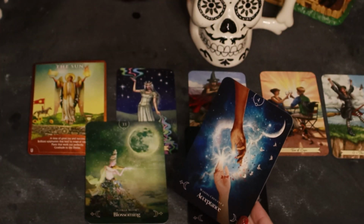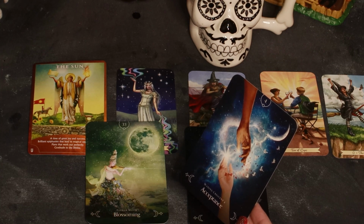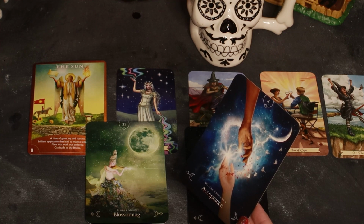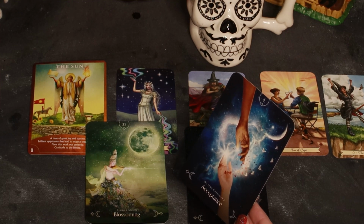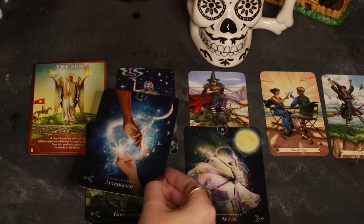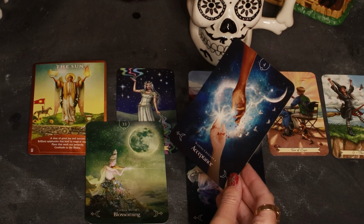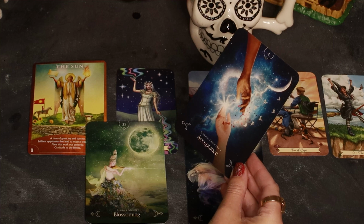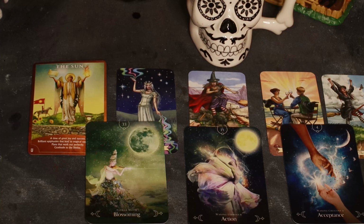And acceptance of the current situation is the first step to change. The past does not exist. The future hasn't happened. There is only right now. I accept where I am and who I am right now. I love this card because it's really talking about being in the moment and enjoying it. And if this week is as good as it looks from the cards, definitely make sure you take time and enjoy this week. You definitely deserve it.